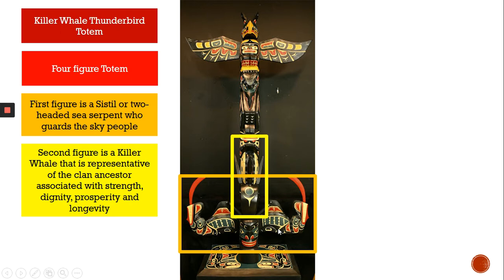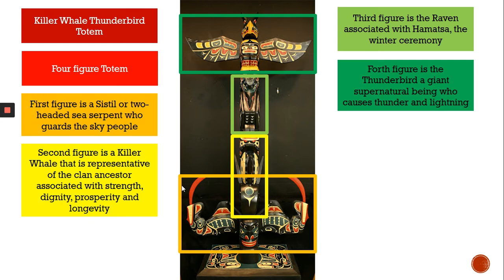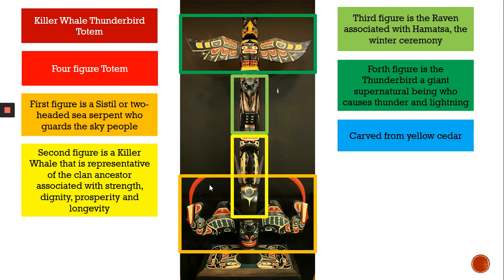The second figure in the middle there is a killer whale to represent the clan ancestors associated with strength, dignity, prosperity, and longevity. So we've got the killer whale's head at the bottom here, and we've got the 2 side fins sticking up at the sides there. In the middle, we've got a raven, which is associated with Hamatsa, the winter ceremony. And at the top, we've got the thunderbird, which is a giant supernatural being that causes thunder and lightning.